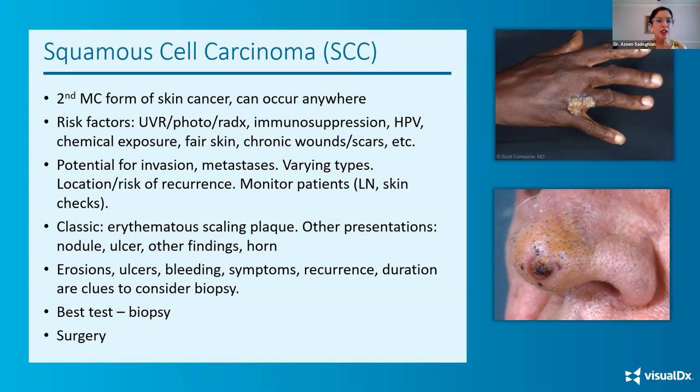Now, what is a classic finding? It is an erythematous scaling plaque. And in English, in our non-derm language, what that means is kind of a pink to red scaling spot on the skin. It tends to be raised. Now, there are other presentations. You can get a nodule, which is kind of like a big bump, or an ulcer where the skin's missing. There are various other findings, and sometimes it can look like a wart. And then a very unique presentation is something called a cutaneous horn.